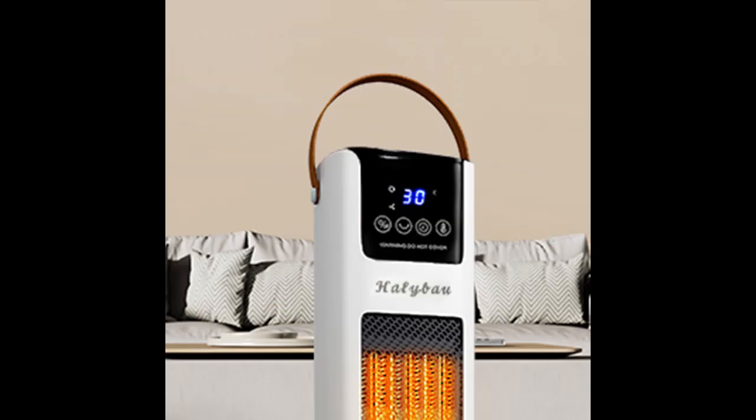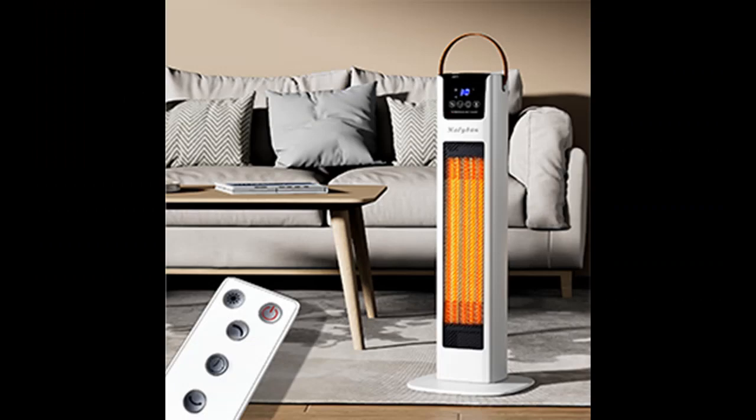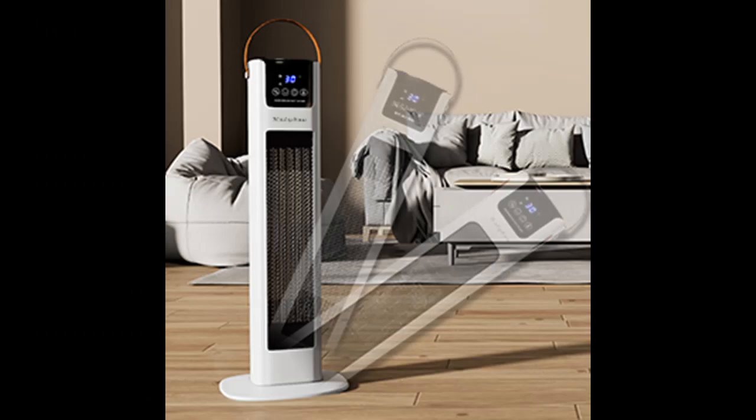More safe. This PTC heater is designed with an electronic and more sensitive tip-over switch. The automatic overheat system can prevent the parts of the heater from overheating. Tip-over protection: when tilting 45 degrees off the ground or being knocked over, the space heater shuts down automatically.